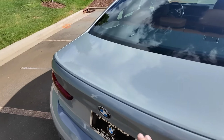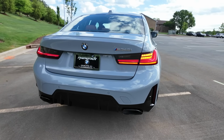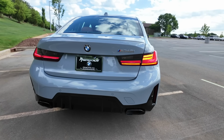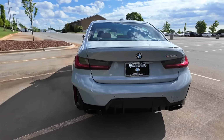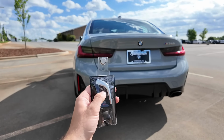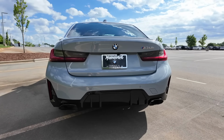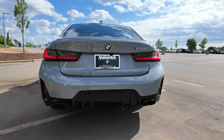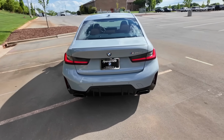Now in back, this does have a very small trunk-mounted spoiler. It's body colored. There's LEDs for all of the lighting, along with a backup camera, all of the parking sensors, and then more gloss black along with the dual exhaust system. Now this does feature remote start, so you can triple tap on the lock button and bring this to life. And then just triple tap on it again, and that's how you can shut it off when needed.